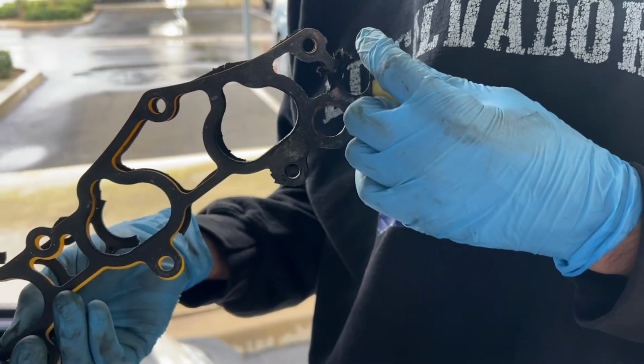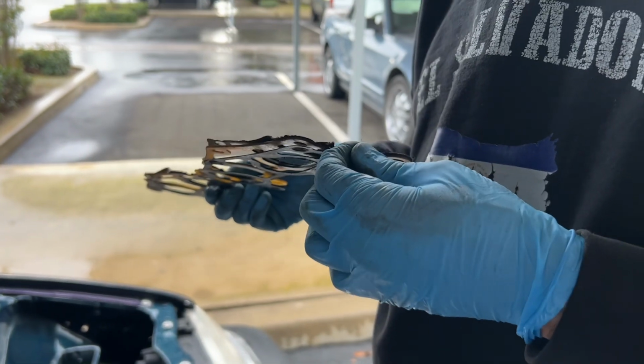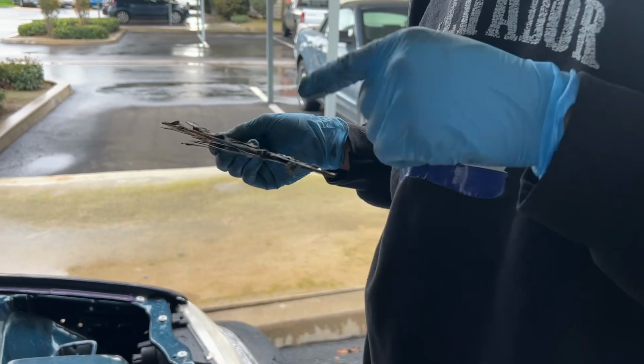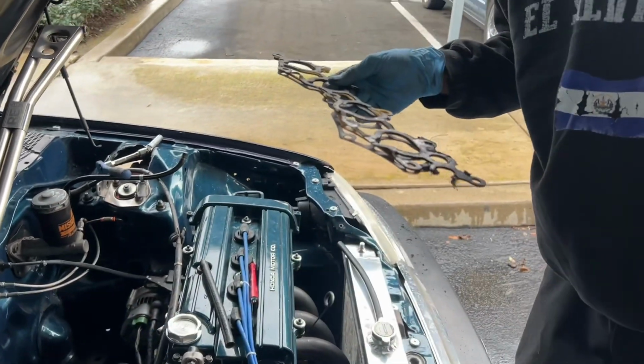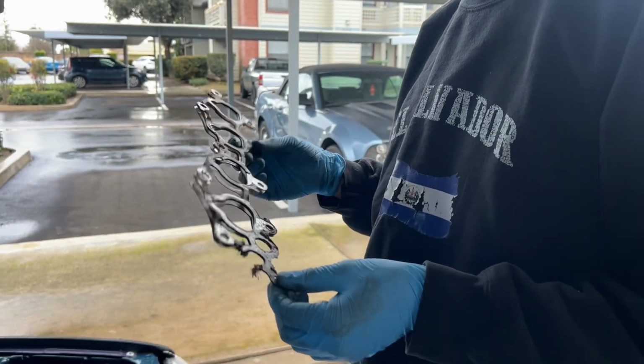Oh man, what the hell? Dude, I'm not even mad. This is the best scenario that could have happened. That means the motor, dude, this has to be, because guys, remember, it's right here next to the distributor. And what's right there next to it? That, look at that. Crazy.